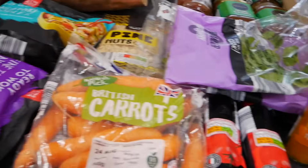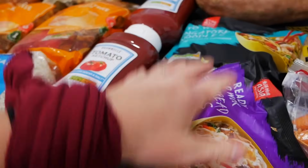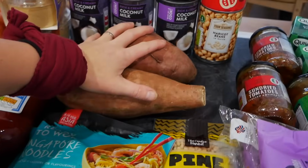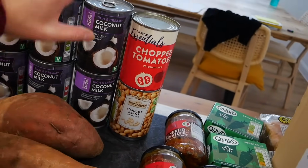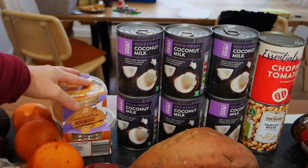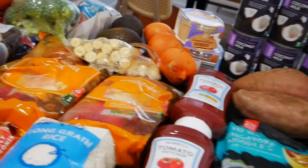Turmeric for curries. I found Aldi doesn't normally have these, but they had some ready to fry noodles and they both looked like a handy thing to have in the cupboards. Sweet potatoes. We've got loads of chopped tomatoes, so I only had to get the one. Got some haricot beans, loads of coconut milk. We go through coconut milk quite quickly. Some caramelized onion hummus. Ketchups. Again, this should last us a few weeks. Some rice.